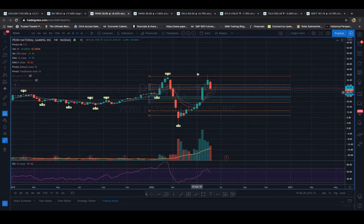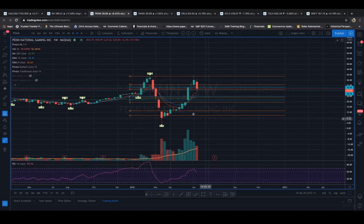Moving on, Penn. Penn is also a really great trading volatility name. Looking for a weekly higher low here as we approach the 8 and 12 EMAs on this weekly. Seeing nice decreasing volume as we were approaching that 39.18 all-time high. We broke it, but quickly rejected from that R3 pivot for the year, or resistance level for the year. Now looking for a weekly higher low.